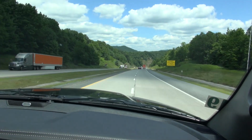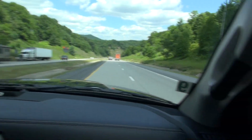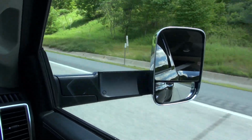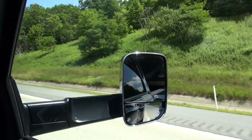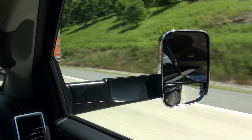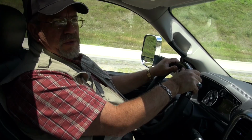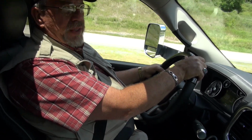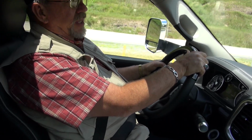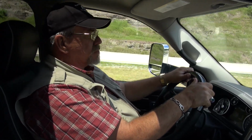I'm noticing on the mirrors on this Ram, they reach out a little further than the Ford and the GM. Even though the surface area is a little smaller, it actually has a little more reach. I can see further around the trailer side than I could in either the GM or the Ford. I'm hoping the rest of them go a little wider, because that could be a big thing on mirrors. When you're pulling something that's 8, 8.5 feet wide, you need help seeing around that trailer.